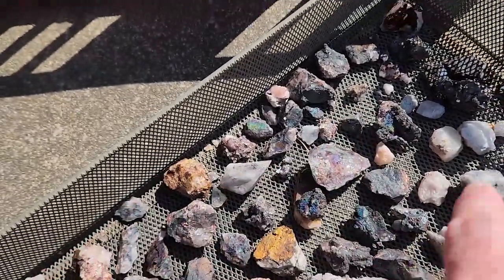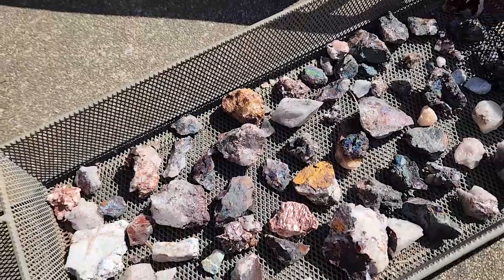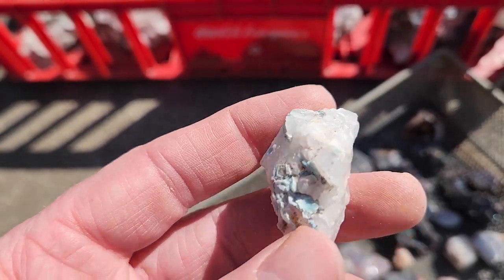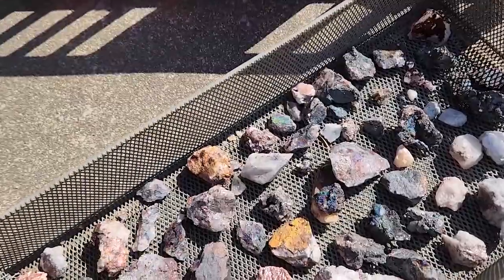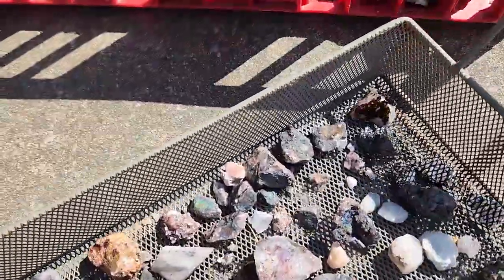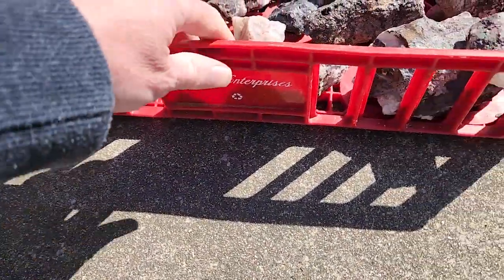A lot of these little pieces were picked up from the tailings of where people had dug in the wall. However, these pieces, this quartz with kyanite in it, I dug out of a pile that was in the main pit. Same with the rutile. Okay, let's look at the larger pieces.